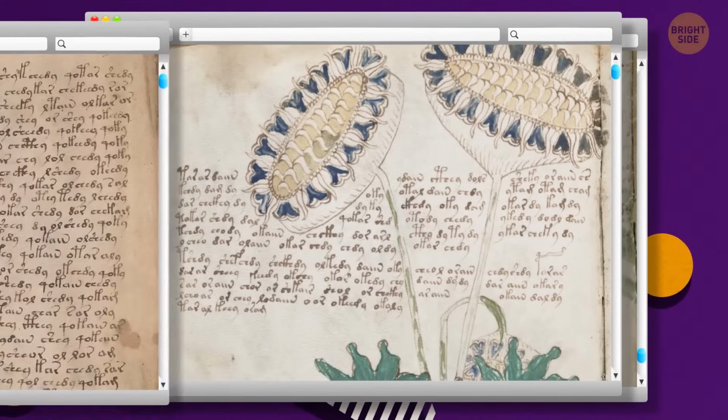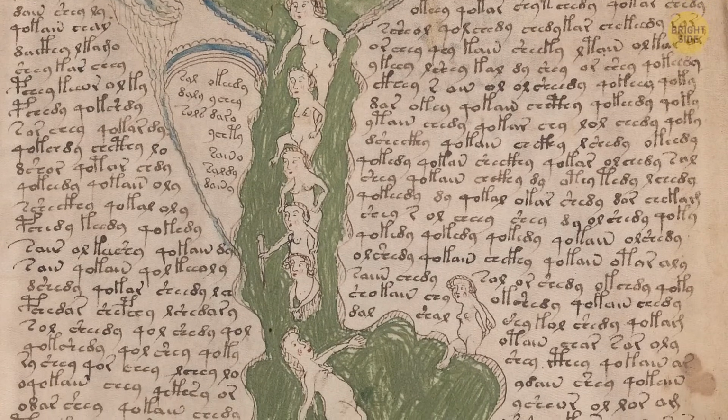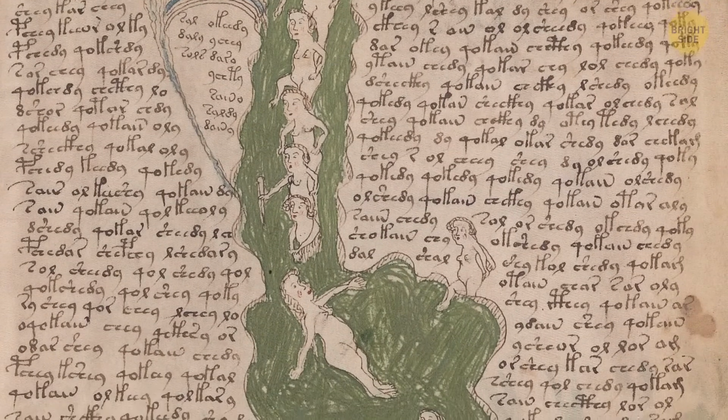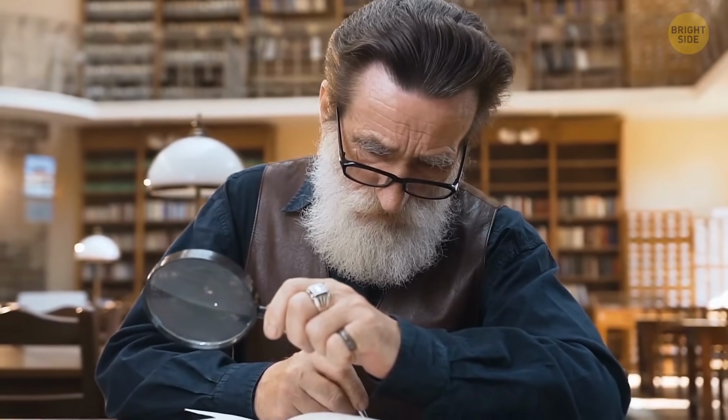The language used in the text is completely indecipherable. No one knows what it says, who wrote it, or where it was written. We don't even know if it was a real, functional language or if it was just created for this one text.